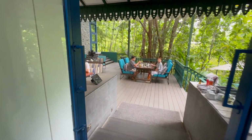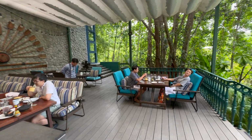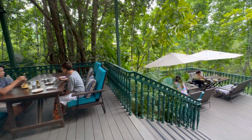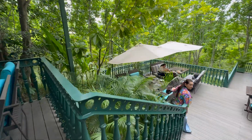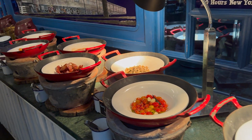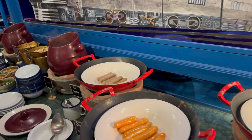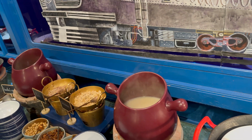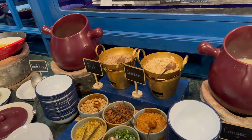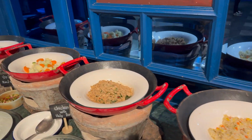There's also seating outdoors, so if the weather's lovely, you can see the beautiful patio. This is a covered patio area, and then there's also a second and third terrace, so on busy weekends, this place gets packed. Breakfast also includes classic Western dishes like sausage, bacon, beans, and they also have some Thai soups and other Thai dishes like fried rice and stir-fried noodles.